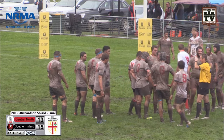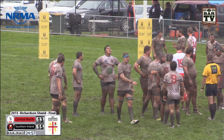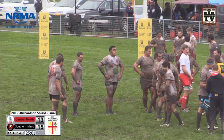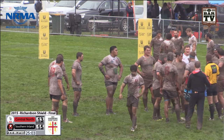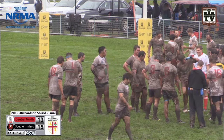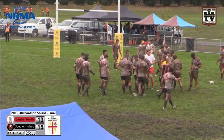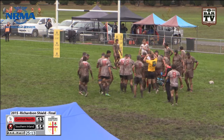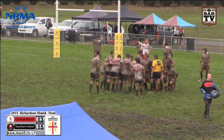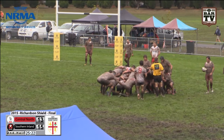Let's get some water on your face, guys. So the referee just calling for some water. I don't know if it's blood. It's probably mud in the face, I'd imagine. Let's get back into it, boys. As the trainers come on the field. 25 minutes gone, so still 15 minutes left in this second half of the Richardson Shield.